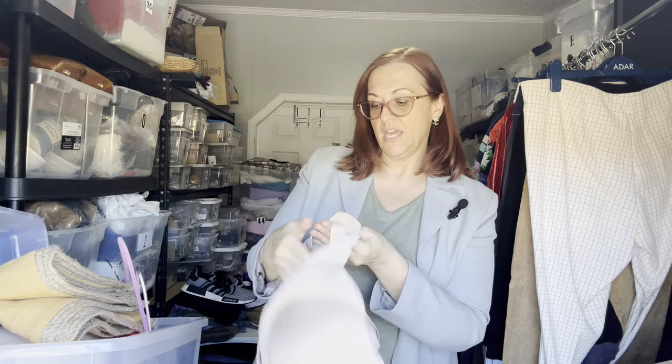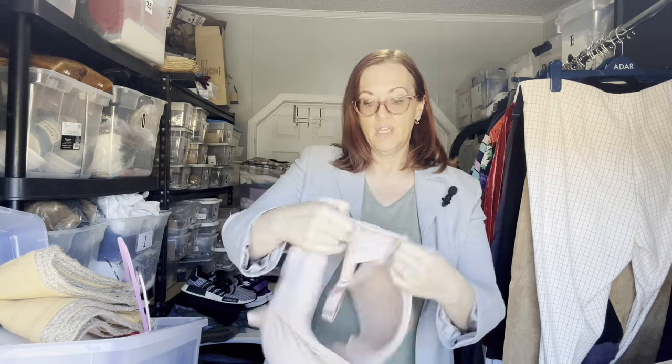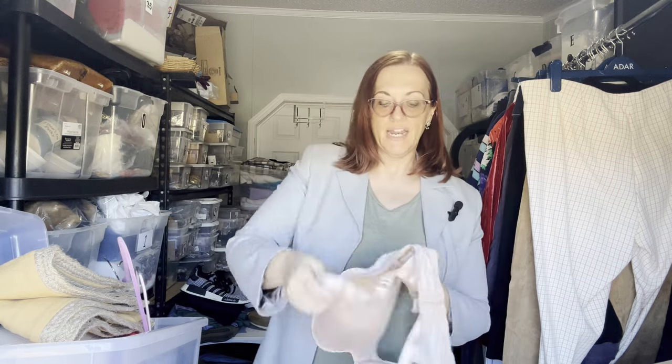Next we have a Paramore in 38G, Paramore. Okay. Underwire, lightly padded mesh in the back.